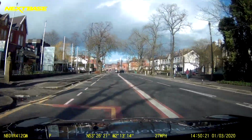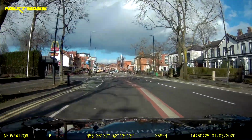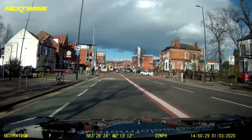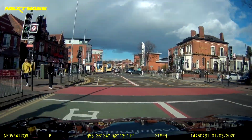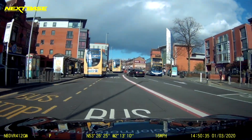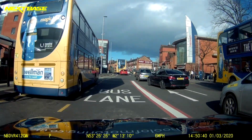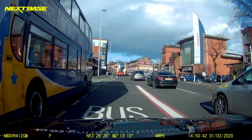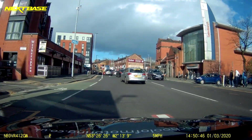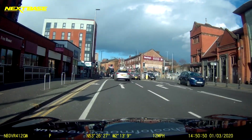When we look further ahead, we can see quite a lot of road markings. As we go past the traffic lights, we notice there's vehicles in the right-hand lane. When you're doing your driving test, it's highly likely it'll be between Monday and Friday, and you will have to use that right-hand lane. And as you get closer to the next set of traffic lights, you can see the right-hand lane becomes right turn only. You will need to move back into this left lane.